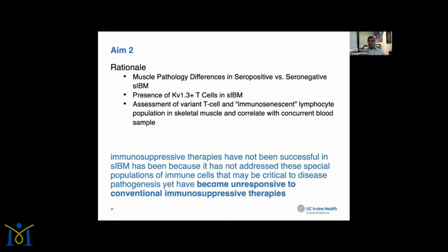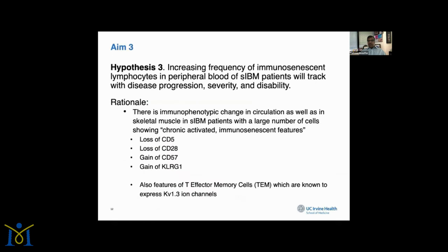But then we also want to look at some additional cells, including this cell called KV1.3, which is of special interest to us because it may be amenable to a treatment. One of the theories is that patients' inflammatory cells stop responding to chemotherapy or conventional chemotherapy because they acquire certain changes in their morphology. So again, these are routine.